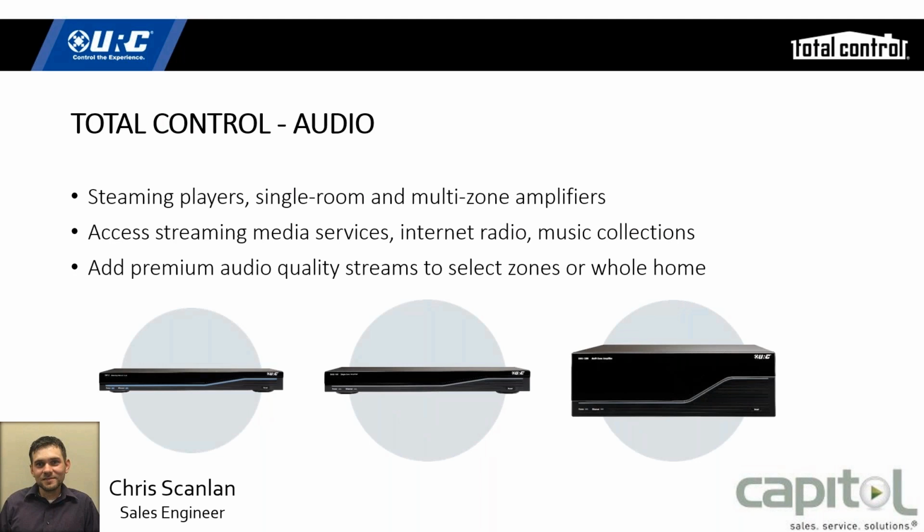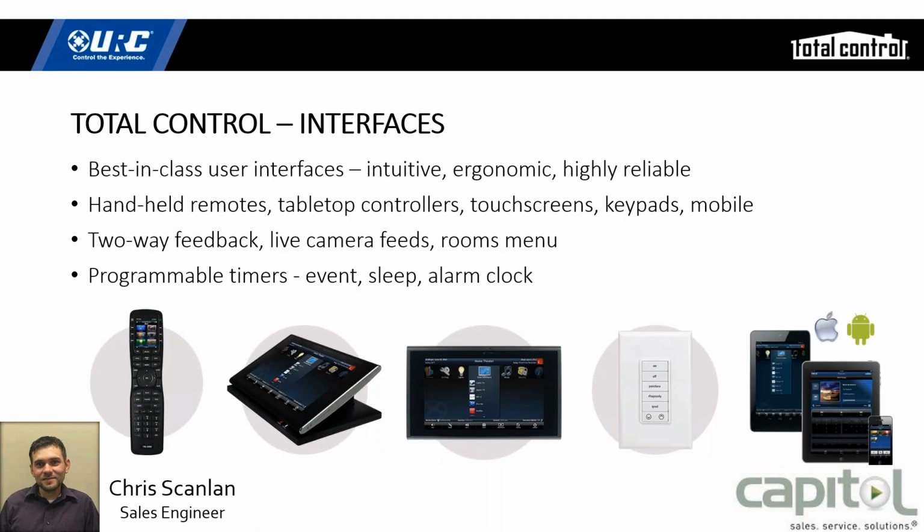Okay, audio. URC Total Control has audio, the ability to tie in the URC amplifiers, where MX Home Pro does not yet. It has streaming media players, single room multi-zone amps. MX Home Pro does support third party. So if you're buying from Capital, then in HEOS, this ties great into MX Home Pro, as well as other third party streamers as well.